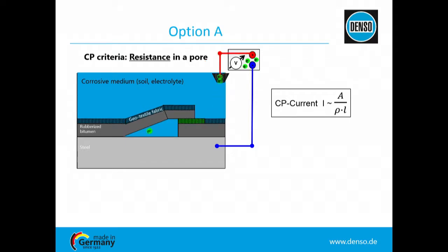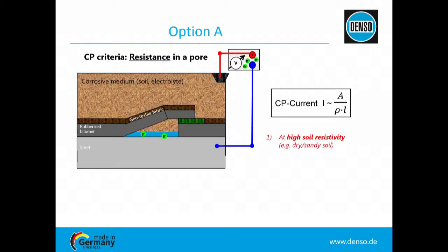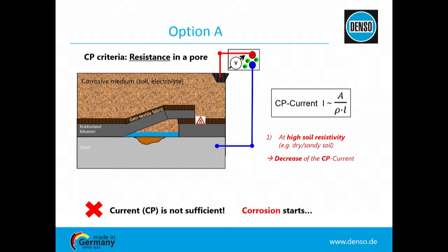Now, coming to a situation where we have a high soil resistivity. It's a dry period. The water in the ground is removed, and with time you only have a small reservoir within these small pores. What happens? The CP current decreases because the resistivity increases, and you have no sufficient cathodic protection anymore. The corrosion starts.